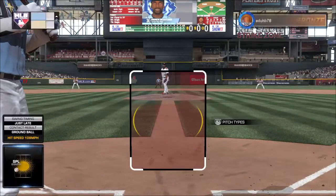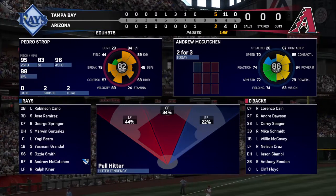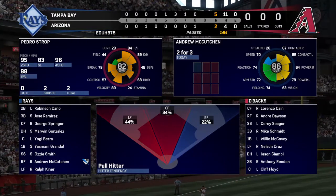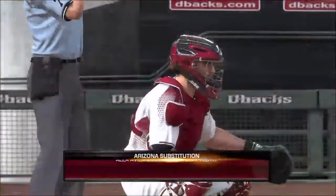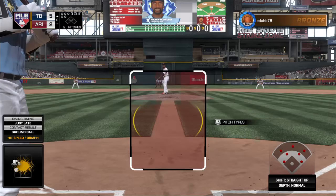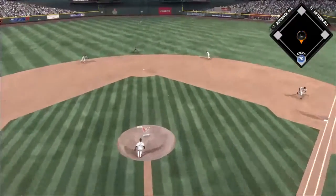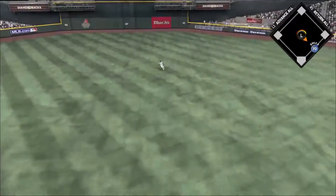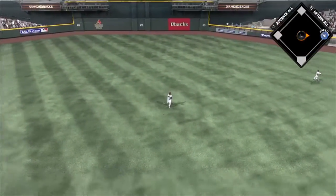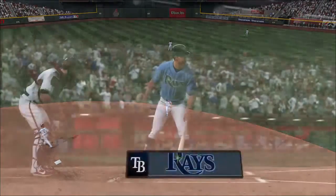Riding in, Andrew McCutchen, the right fielder, number 3. Now action in the bullpen as their closer starts to get loose out there. First pitch of the at-bat. Hit out towards second. And McCutchen has himself a base hit. So it's a good start to the inning for the Rays as their leadoff hitter is aboard.